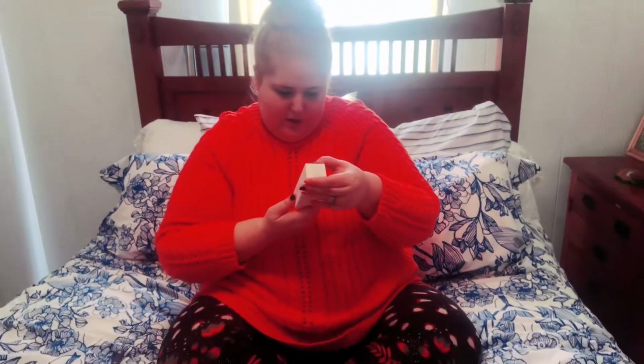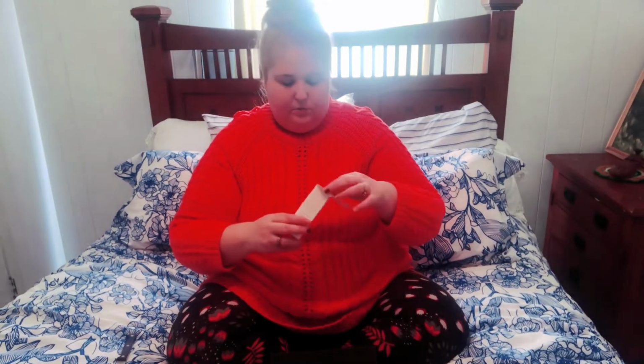Okay, so the next thing, I think it's Caprice, I think is how you say that. It also has the Boxy charm logo up on the top, so that's kind of cool. Quench and Glow Serum. Let's see what this is all about. Okay, so it's in a little dropper bottle.